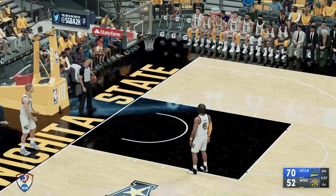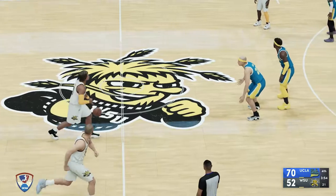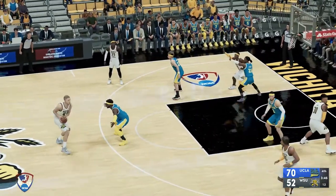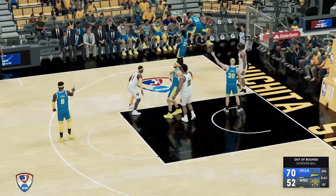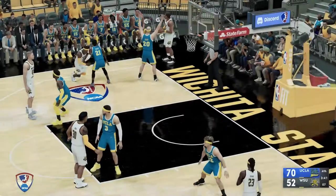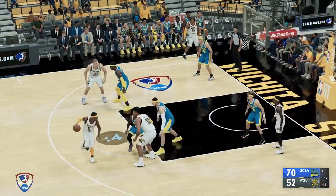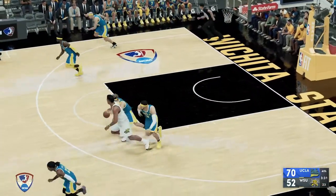Number 3, UCLA is handing it to number 2, Wichita State. Ashley, right side, inside, big. Time block. Baller McSnow. Five seconds left. Harris looks for the shot. Has to put up something. No good. Back iron.